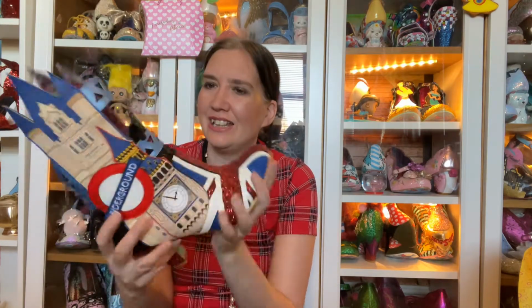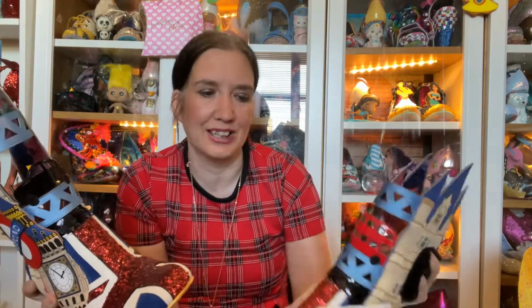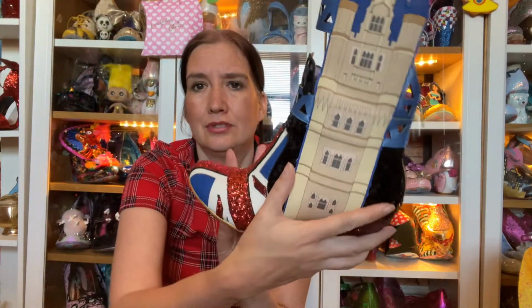I mean, look at even the detail on the London bus. He's got the little sign thing on the top of him and stuff, and taxi, not the bus, and the wheels of the bus, and it's just so cute, but they're just not meant to be, and I do love them though.